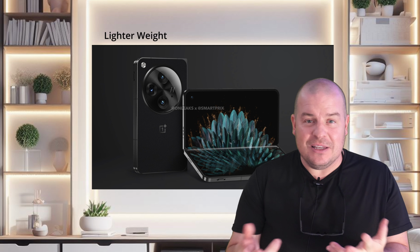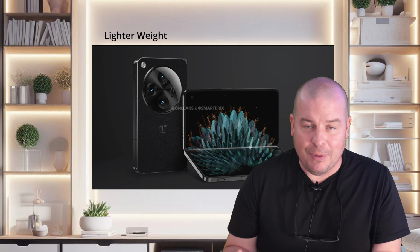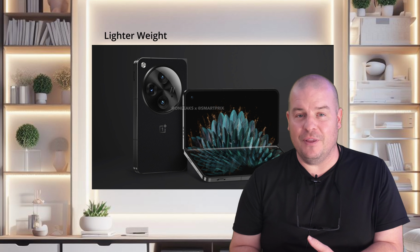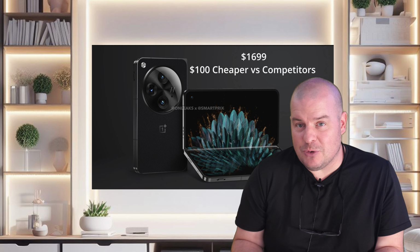And then the last one, this is like a little bonus one, and you can mention the cameras, obviously. We don't know yet, but I feel like the cameras are gonna be in between. I don't think they're gonna be as good as the Pixel Fold, but I think they will be better than the Z Fold 5. But the one I'm gonna talk about is that it's less expensive. It's $100 less expensive than the Fold 5 and the Pixel Fold. So even if you don't have a phone to trade in, you're still gonna save $100 right off the bat.